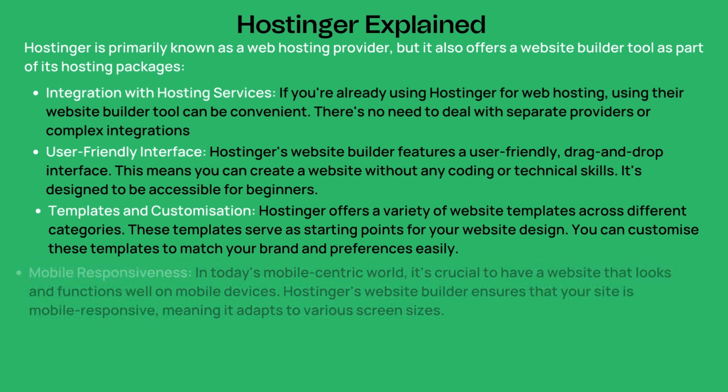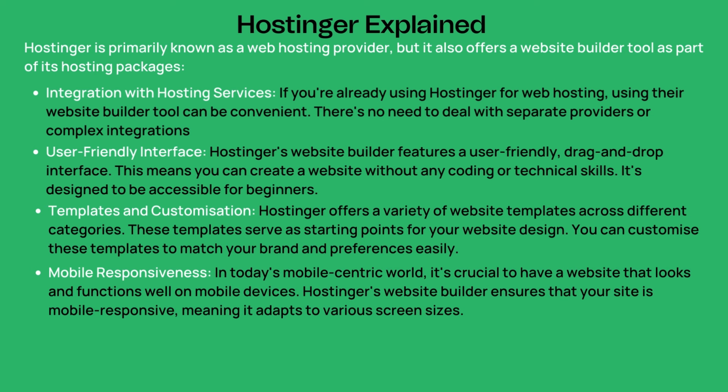Fourth reason is mobile responsiveness. So in today's mobile-centric world, it's crucial to have a website that looks and functions well on mobile devices. Hostinger's website builder ensures that your site is mobile responsive, meaning it adapts to various screen sizes.